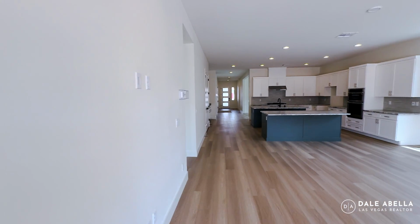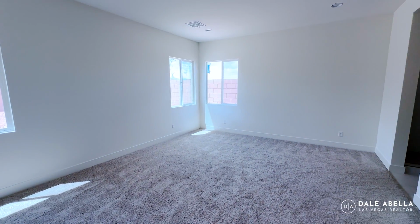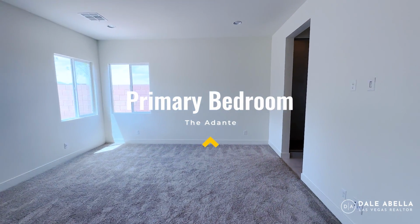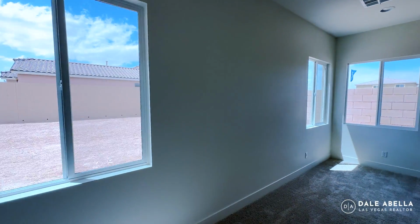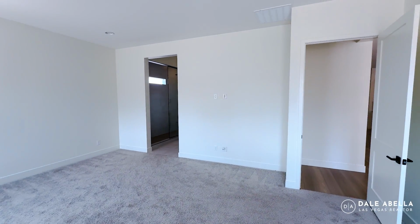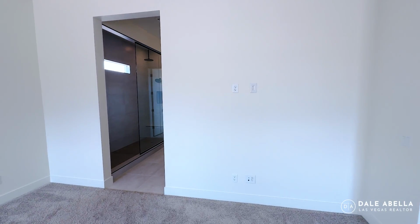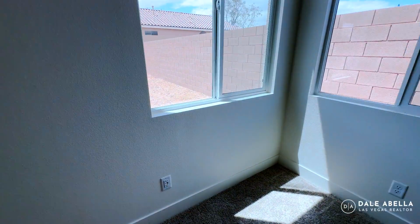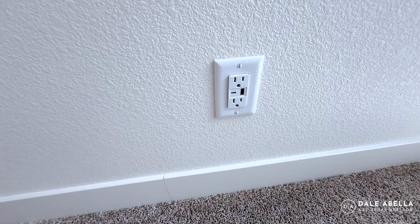All right, so let's check out the primary bedroom. Welcome to the primary bedroom, and this is spacious. It's very spacious. Again, right here, this will be for your TV setup. Plenty of outlets. I even noticed right over here, this would be where your bed is. You have USB outlets as well.